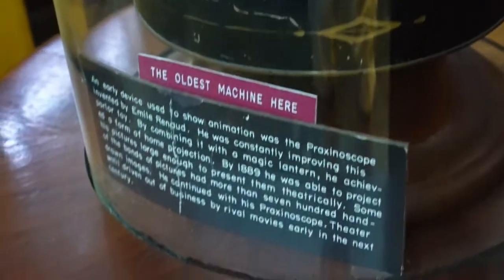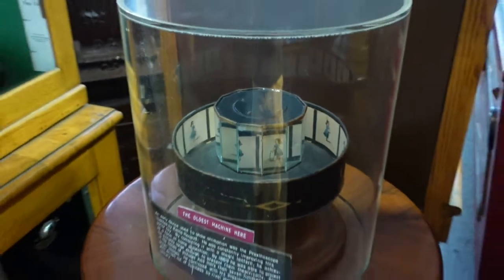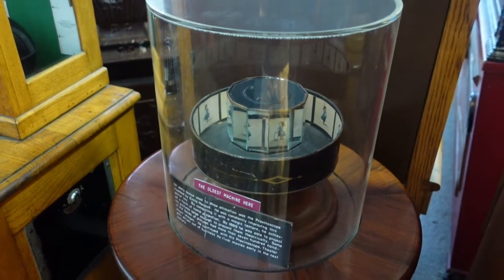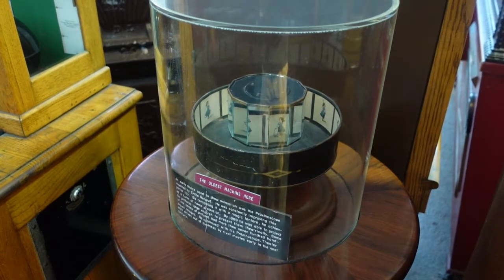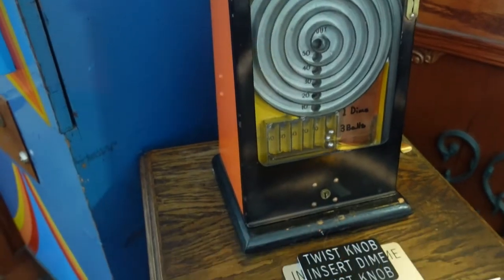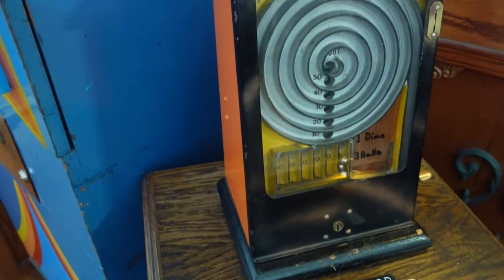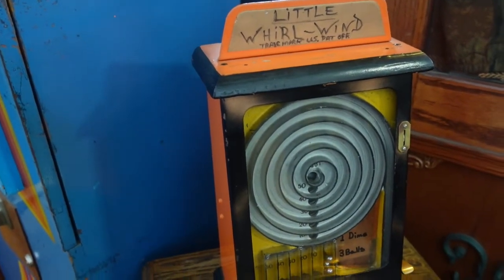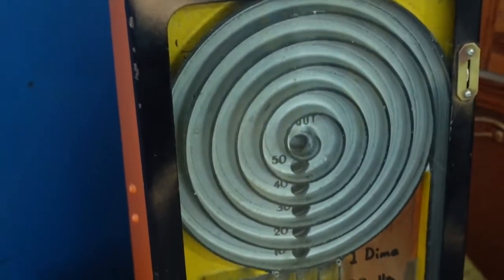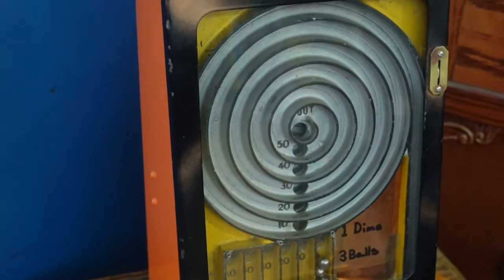Here was a movie that was a little more wholesome. It also happened to be the oldest machine in the entire museum. When you operate it, it spun in a circle, and all the pictures came together to look like a moving picture. Very neat. And speaking of older ones, this is Ed Zielinski's very first machine, the one he collected as a child. It was a little game where a marble would fall at the bottom, you would spring it up and try to hit that 50 mark, but if you went too far, it would go out.